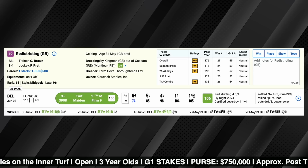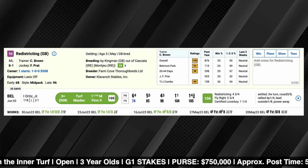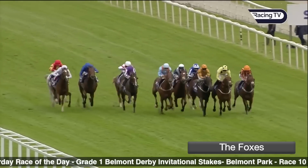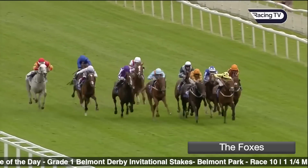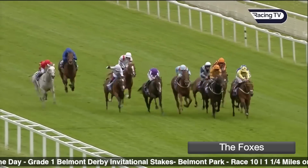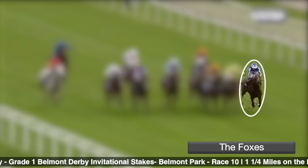We'll see about that. And the final runner that we talk about in this field is the number 11, The Foxes, the European invader, coming in for trainer Andrew Balding. Let's take a look at his race two back, his last victory when he won the Dante Stakes. This is a Group 2 event that is a prep for the Derby that they run at Epsom. And he actually won this race, Craig, one of the key Derby preps. And he did so by closing from towards the back of the pack.